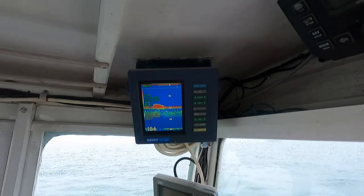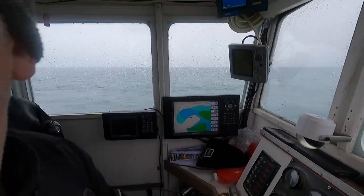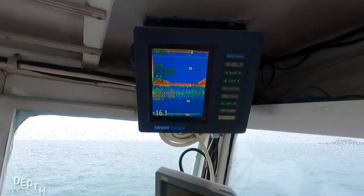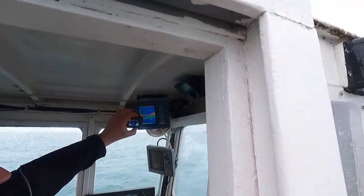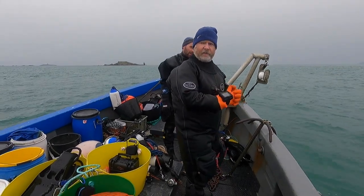So yeah, me being an idiot, I decided to put it in time warp mode so there's no audio. It's alright, we'll do some audio dubbing anyway. So this is our plotter, showing 15, 16 metres. Just see the wreck, that's that red bulge on the seabed. The boys are just getting ready for us to say, chuck it over.